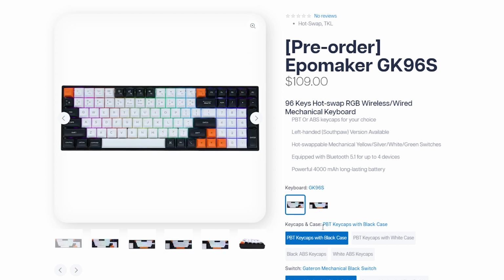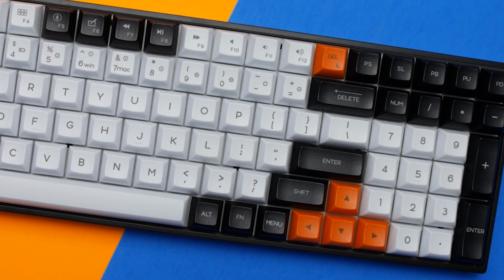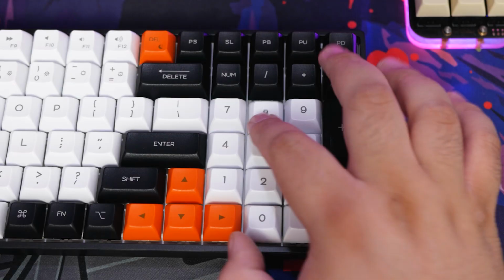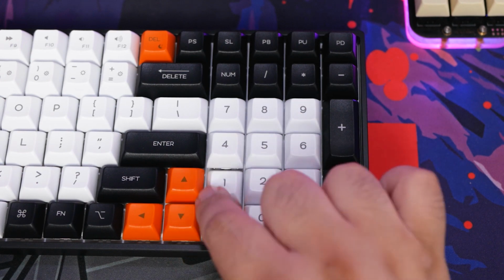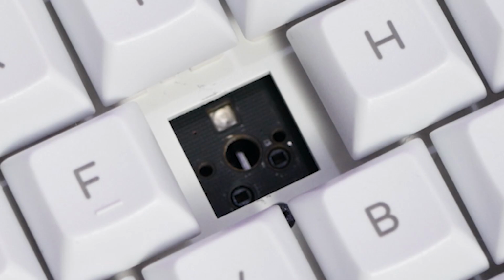The reason I chose this one is because it has a lot going for it. While I don't particularly love the keycap colors that are on here, you do have a lot of advantages with this keyboard. You have arrow keys, a number pad, Bluetooth capabilities. It is hot swappable with 3 and 5 pin switches.